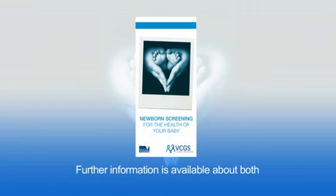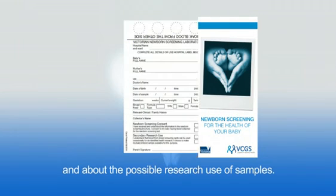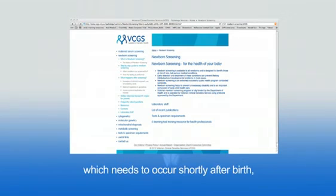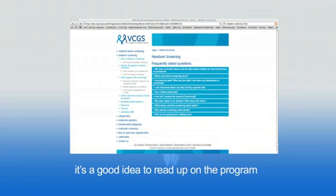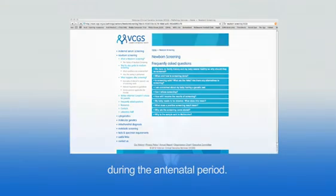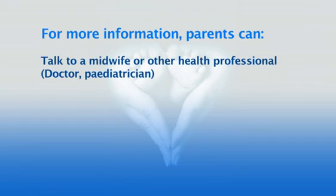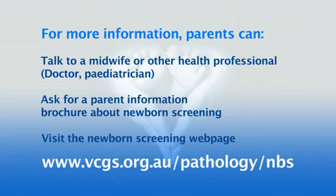Further information is available about both the newborn screening test and about the possible research use of samples. Given the awkward timing of newborn screening, which needs to occur shortly after birth, it's a good idea to read up on the program during the antenatal period. For more information, parents can talk to a midwife or other health professional, ask for a newborn screening information brochure, or visit the newborn screening webpage.